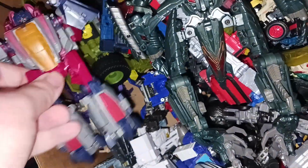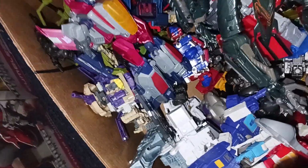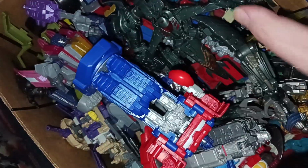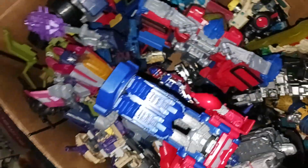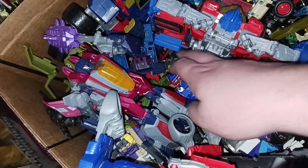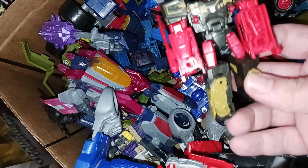Who else? FOC, or War for Cybertron Starscream. Titans Return Blitzwing. I think it's pretty much it with this box. I think that is pretty much it. Yes. I'm going to, is that another guy down there? Who dat? Is this little guy? Oh, it's this little guy.